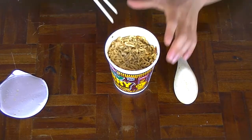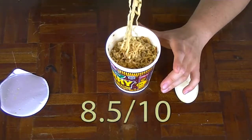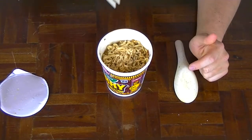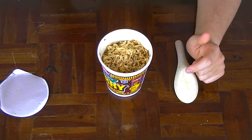All right, let's try the noodles because that's one of my other favorite parts of eating Nissin. I already know what sort of score I'm gonna give it. It's gonna be an 8.5 out of 10, but just in case the composition of the noodles changed in between each product. Yep, 8.5 out of 10. Like the noodles, I love how they keep it consistent throughout the whole packaging.